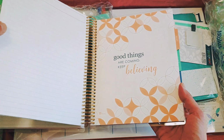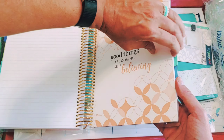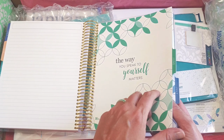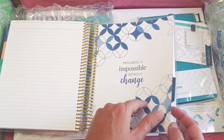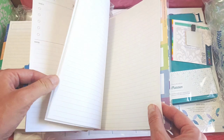Maybe next year this will be our planner, guys. I'm in love with this. Good things are coming. Keep believing. I have to learn. The way you speak to yourself matters. Isn't that important? Progress is impossible without change. So it goes through July. So we get to the end. Maybe you're doing summer school.